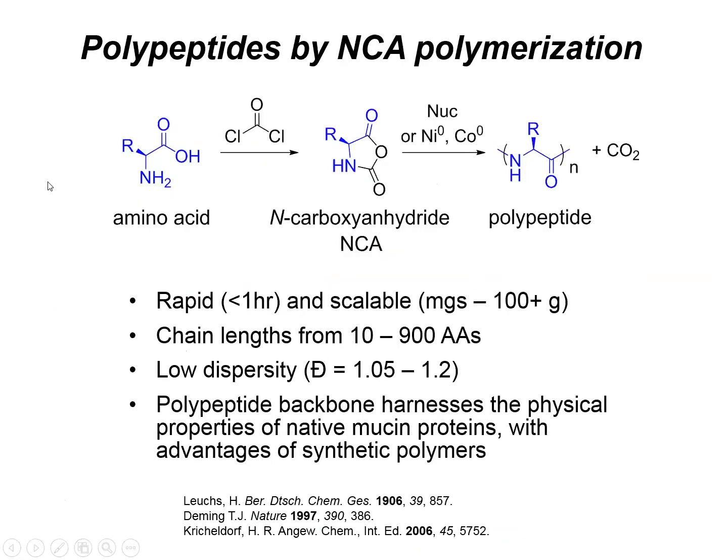The method that my lab uses is called NCA polymerization, for N-carboxyanhydrides. So we take amino acids and we treat them with phosgene or some sort of phosgene equivalent, a halogenating reagent, and cyclize them to these 5-membered rings, or NCAs. And there's a variety of ways to do ring-opening polymerization where you end up losing CO2 and gaining a polypeptide. And this can be done with nucleophiles. We use transition metal initiators because they are very rapid in their kinetics. And so we can get polypeptides that are hundreds of residues long in about an hour. And this is also scalable. We can do this on the milligram to multi-gram scale, and this is actually used industrially to produce a multiple sclerosis medicine. So this is industrially scalable as well.